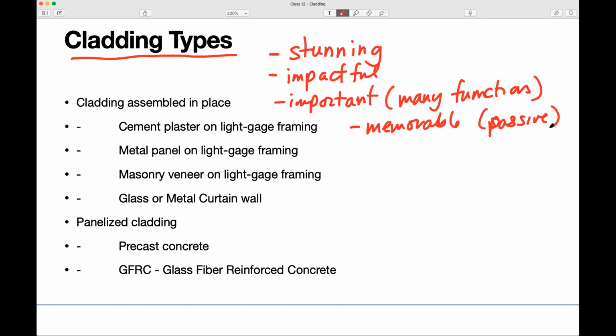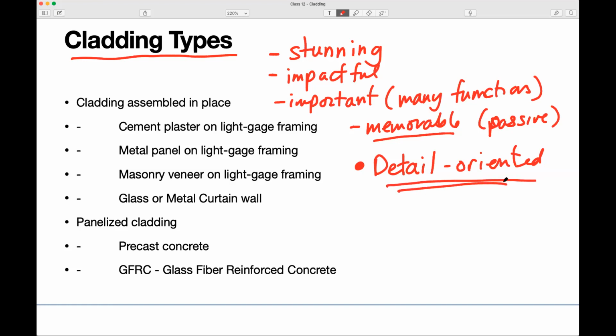I don't think many people look at a building and say, oh, that's great cladding, but they do know when they've seen something extremely memorable. And the caveat in all of this, from what I've been told, is that your exposure to cladding and the issues surrounding it is extremely detail oriented and very challenging.